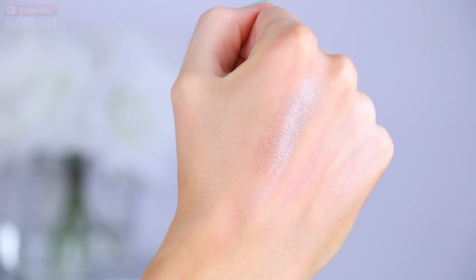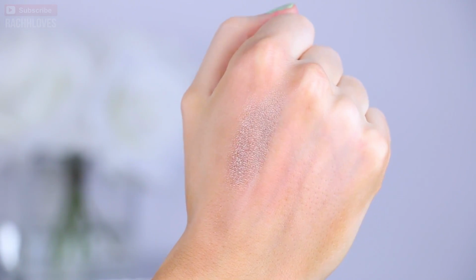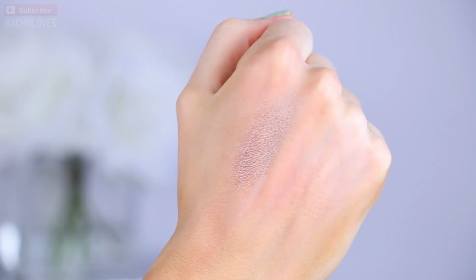I put this on my sister's lids for the wedding, and it's ridiculously pigmented and super creamy. I'm going to put it on my hand. Like, look at that. What? And it is even more intense as soon as you put it on wet, and it stays put, it doesn't crease. It's just a really, really nice shadow. I really, really like it.